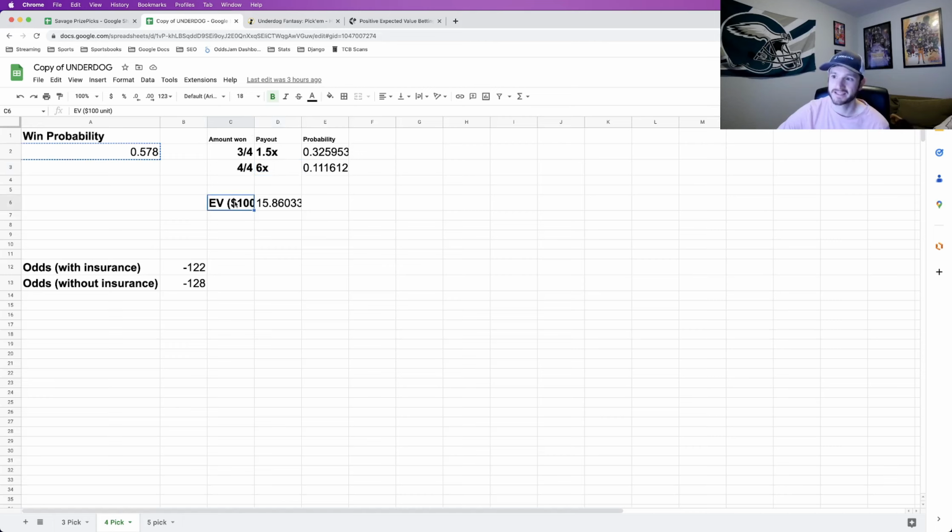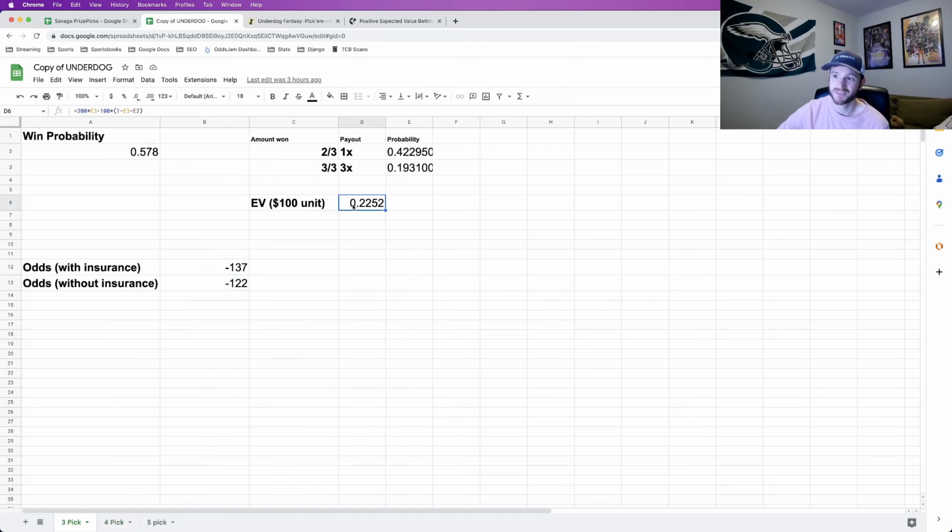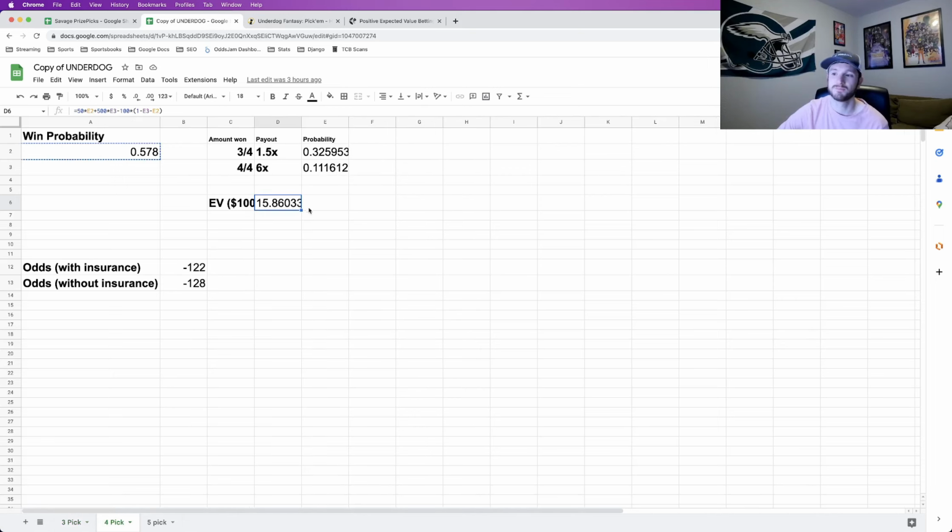Assuming a $100 risk, the EV percent of that is about 15%. So significantly better than a 3-pick one with the EV percent of literally 0.22%. This is the percentage number, the EV percent, which is insane. So in this case, up to 15.8%. It's still worse than without; it's better with the insurance.